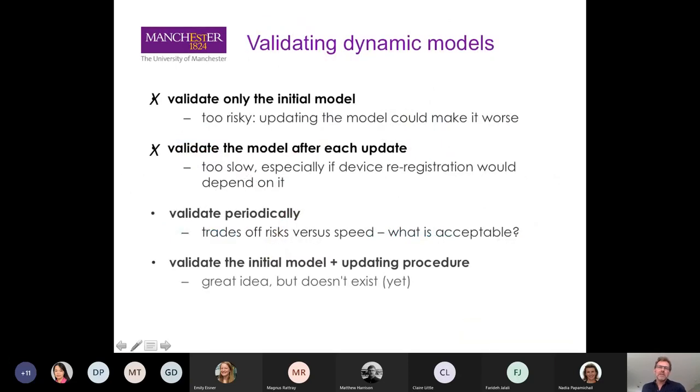And we've looked at different potential approaches to do this, but I don't think we've yet found the ultimate solution. Certain approaches certainly wouldn't work. So for instance, only validating the initial model. Then you don't know what happens after the model has been updated for a while.